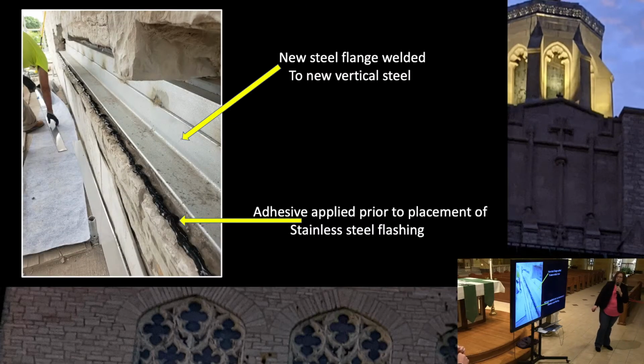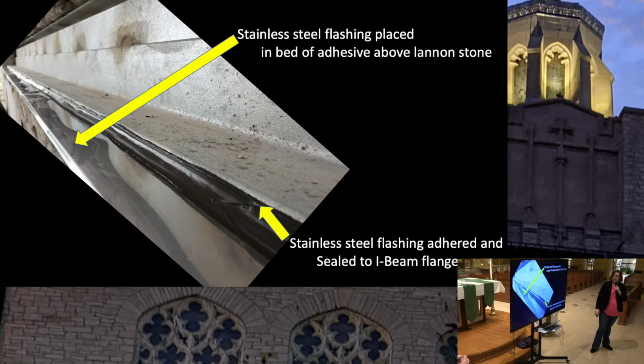And this is a photo of the adhesive applied to the stainless steel flashing. If any water gets into that wall in the future, that stainless steel flashing is going to direct the water out of the wall before it would ever reach the window. And this is just another photo of some of the stainless steel flashing that we had adhered to that original I-beam.